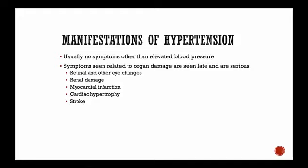Then, so what are the manifestations? What does the patient look like when they have hypertension? Well, it's called the silent killer because they really don't have any symptoms. But what happens is, as the blood pressure is elevated, it causes damage to organs.